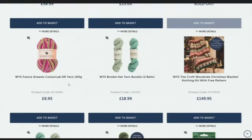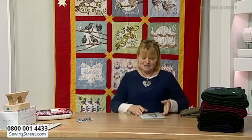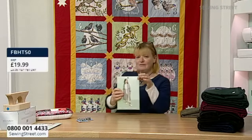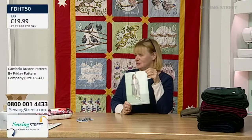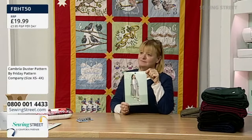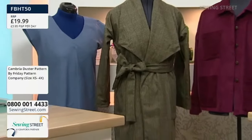Okay, right, now on to the jacket making masterclass. So let's start with the Cambria Duster pattern. So this is beautiful. So tell me about a duster jacket then, Adam. A duster jacket, something you keep dusters in, isn't it? This is a lovely shape.